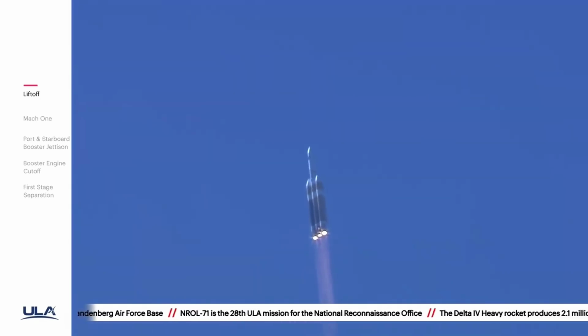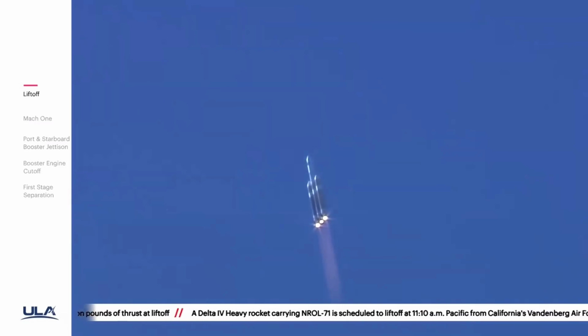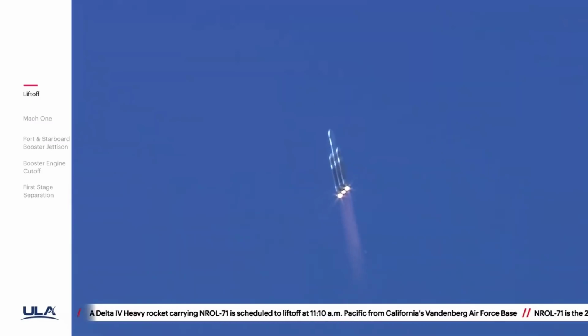Now 46 seconds into flight. Chamber pressures continue to look good across all three RS-68 engines. Core booster in partial thrust mode, port and starboard boosters in the full thrust mode. Now coming up on 1 minute into flight.